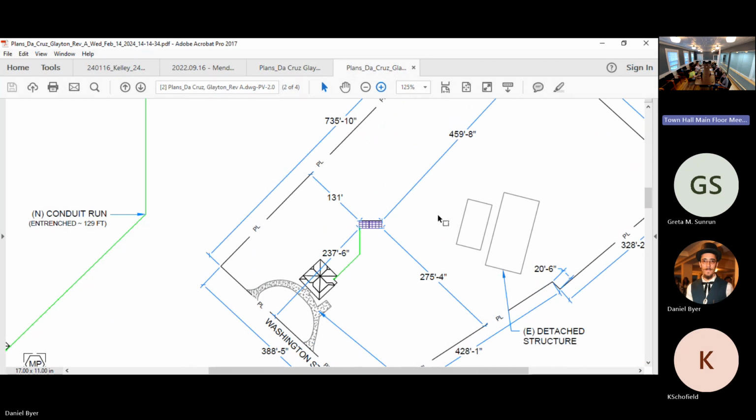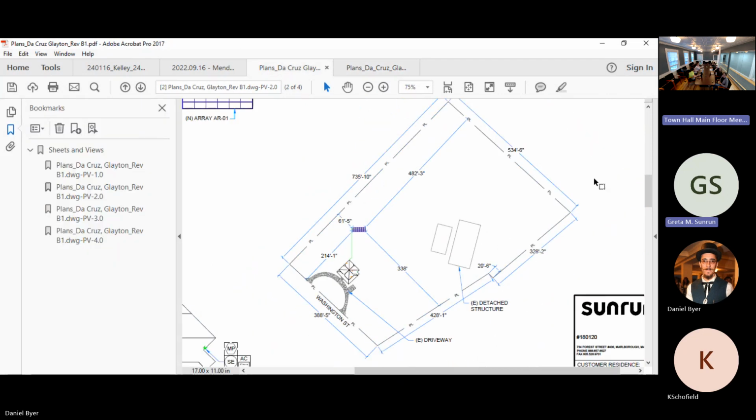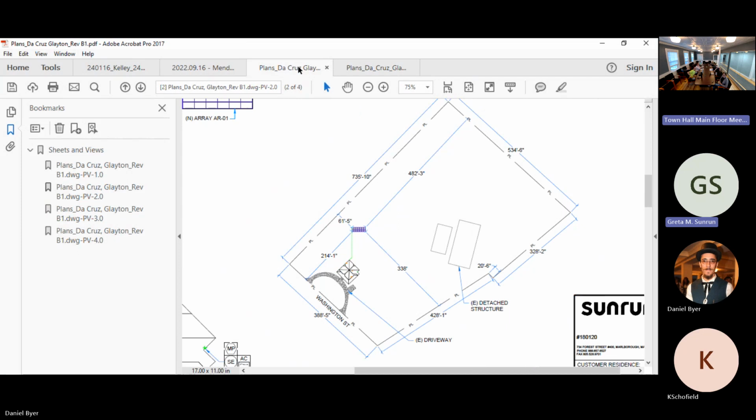Here's the difference. That's the old plan, and that's the new plan. They're moving it over about maybe 70 feet. There are still the setbacks at the property line. I think this is better for the historical district, because as you come down Washington Street, there's a tree line right there, so you're not going to really see it. And as you come up Washington Street with the house on your right, the house kind of blocks it from view as well.